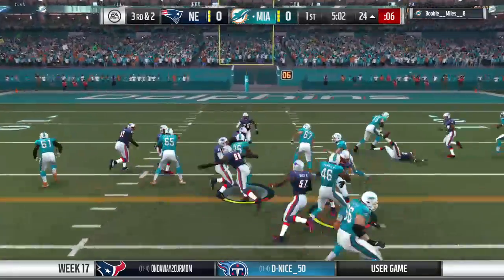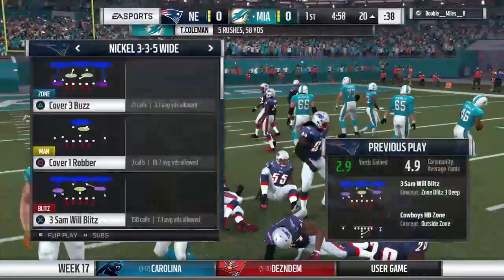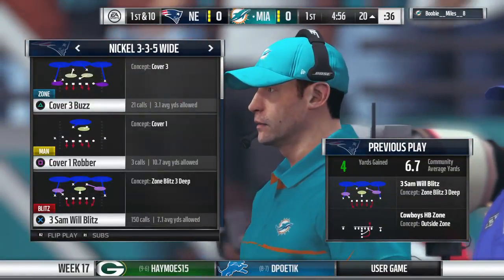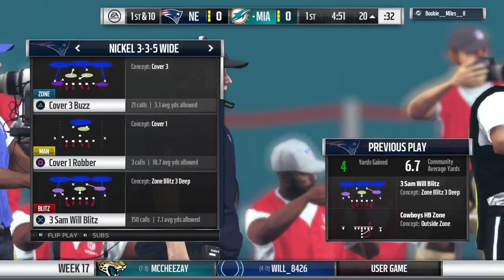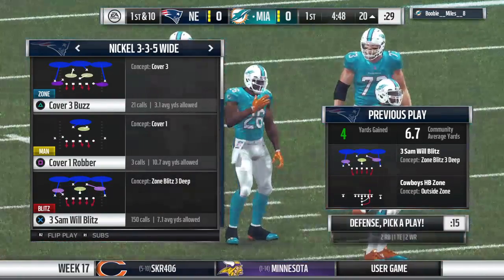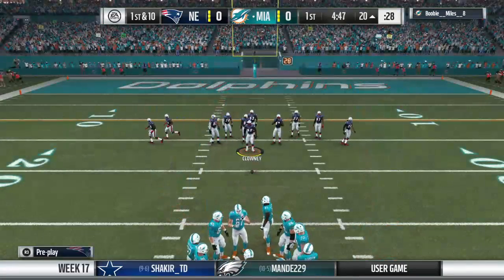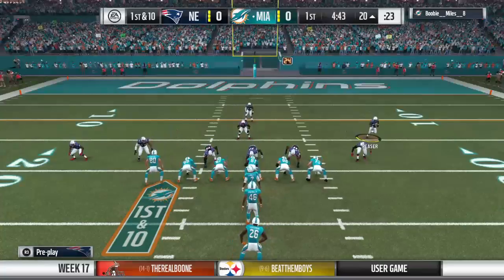Here's Coleman. And he will have the first before he's brought down right on the chalk of the 20. It's a gain of 4 there, and it gives him a new set of downs. On 3rd down, that's a good job of situational football and understanding where the 1st down marker was and getting there. In the red zone this time. Here comes the D swarming to the line.